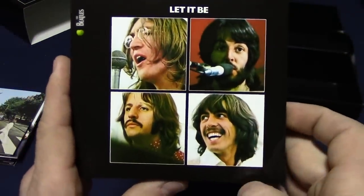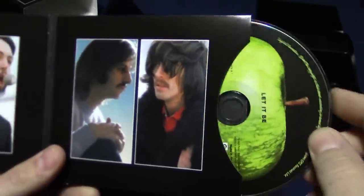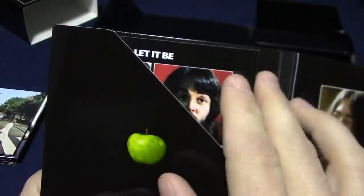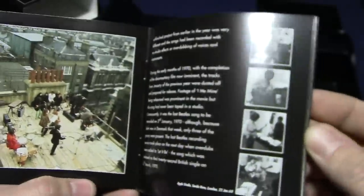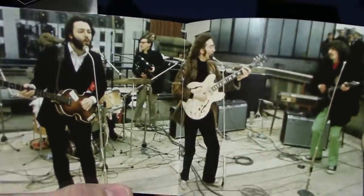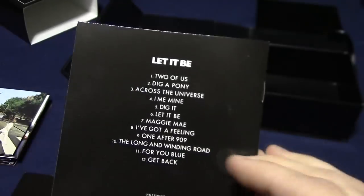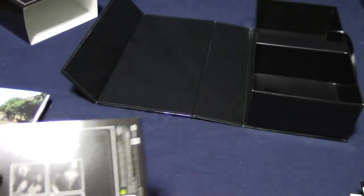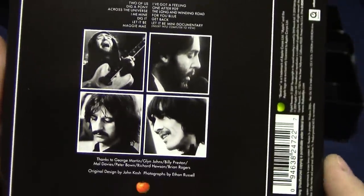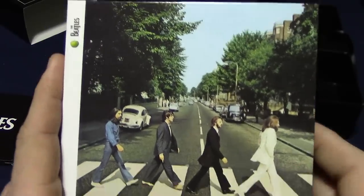Here's Let It Be. And their last album, Abbey Road.